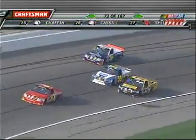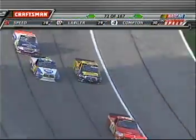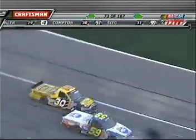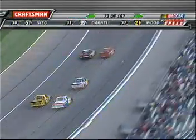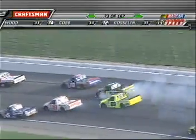4. They're going to make it 3 wide. Todd Bodine on the inside, Ted Musgrave, and, well, they opted not to make it 3 wide. Brian Scott held back just a bit. Ted got a little bit loose, but then stayed in the throttle and pulled back out around the 30 of Todd Bodine. No problems again.